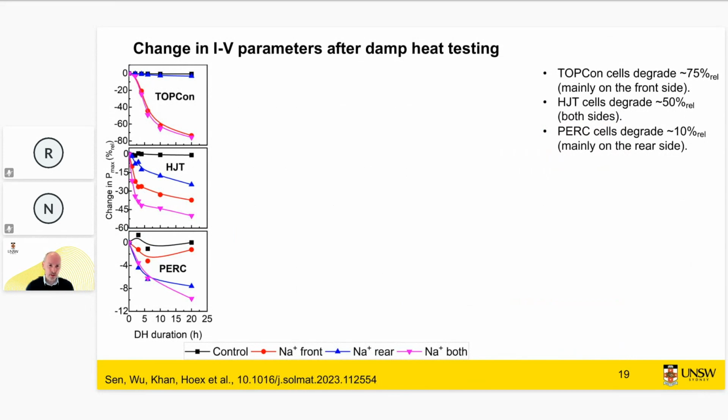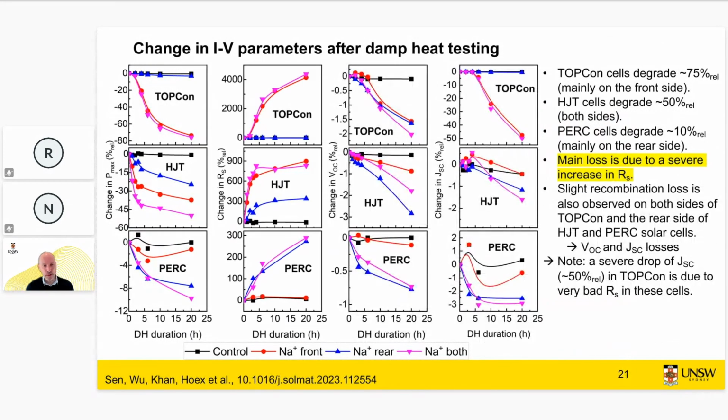For heterojunction, we see that both the front and the rear side are sensitive, with losses well above 20%, up to 50% if we apply it on both sides. And for PERC, we mainly see a sensitivity on the rear. And then I'll just show the rest of the IV results as well.